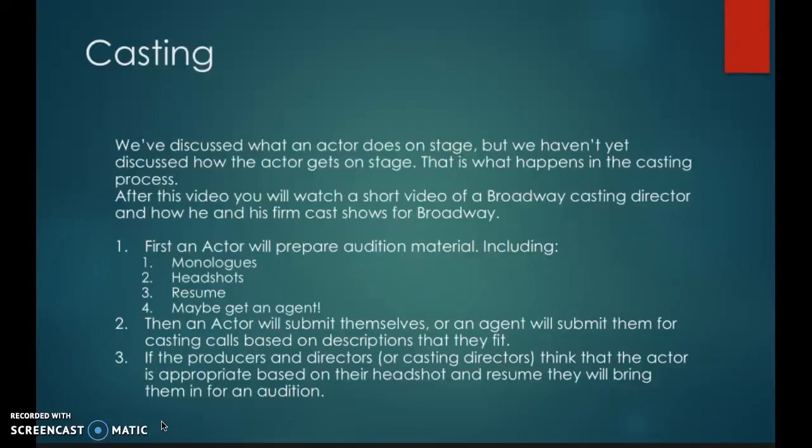The first step of any actor's process is getting the audition material together. So first things first, an actor will prepare audition material, including monologues, which are about 1 to 2 minute speeches that show off an actor's ability to be funny or tragic, comedic or dramatic. You get the idea. Or how they handle text. So in an audition for something like Tartuffe, an actor would prepare a monologue that would handle heightened language to show that they were adept at using heightened language.